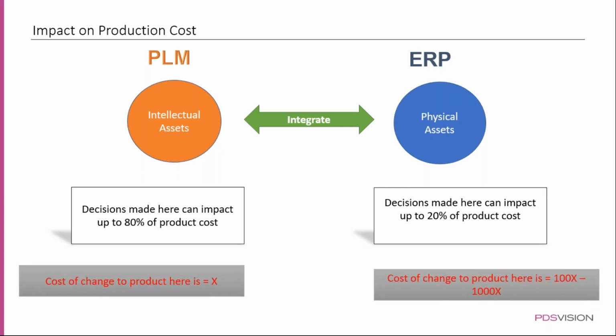Hence, for example, if we want to change something inside the product, the cost will be quite less in the PLM phase as compared to the ERP phase, where it will be 10 times or 100 times higher, because the product will already be generated, it will already be in a physical state, and hence changing that product will have a lot of cost to it as compared to PLM. So that is the impact on the production cost.